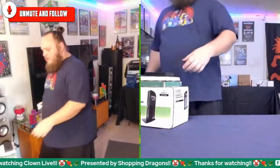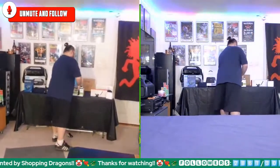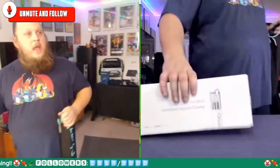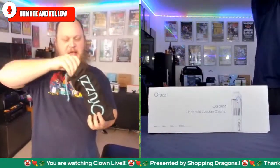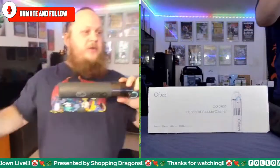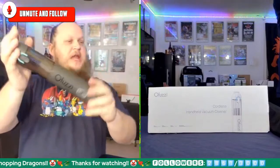Because it is powerful, it's easy to use, it's ultra lightweight. And I've got it right here. The Ofuzi H8 Apex is a handheld cordless vacuum that charges via USB-C. Comes in this nice little branded cinch sack. And when we pull it out, we can see that other than accessories remaining in the bag, here's the Ofuzi. This is the Ofuzi H8 Apex.